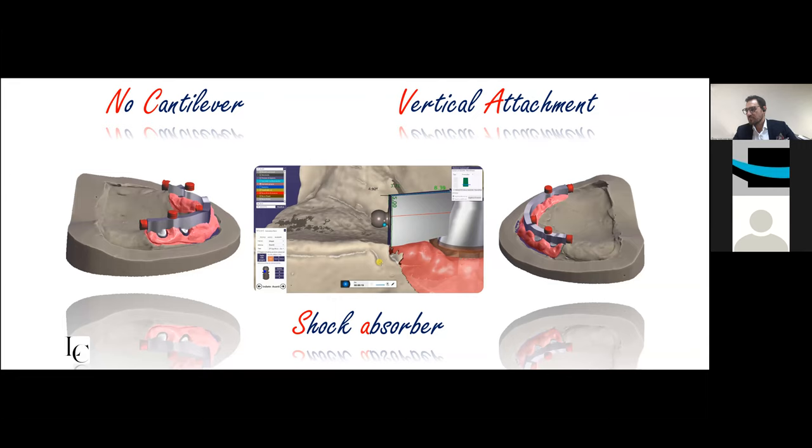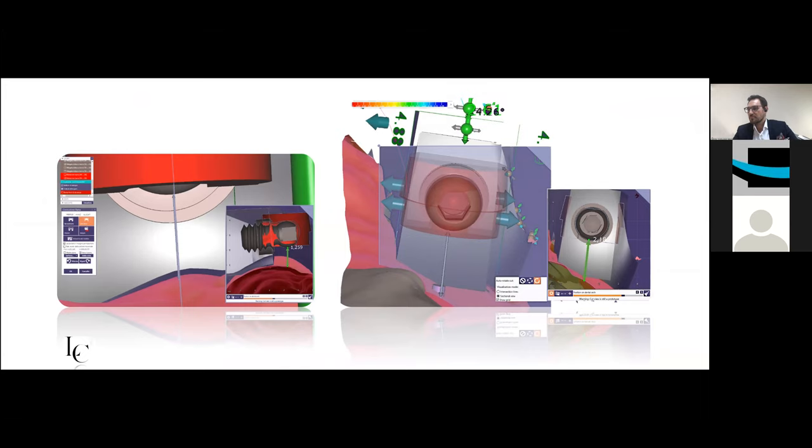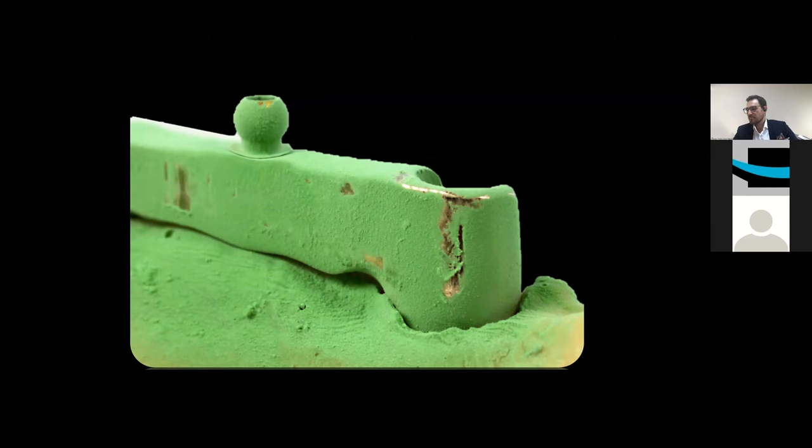This is another example. We always work in this way. We always work with a digital workflow when we design a bar inside a 3D software, for example Exocad, but you can use 3Shape. It's not important, but you now have the possibility to control your bar inside the volume at every moment. This is very important. But at the end, you have the bar and you have to check the bar.